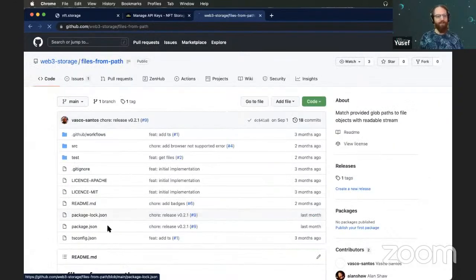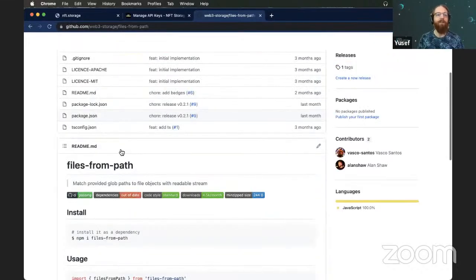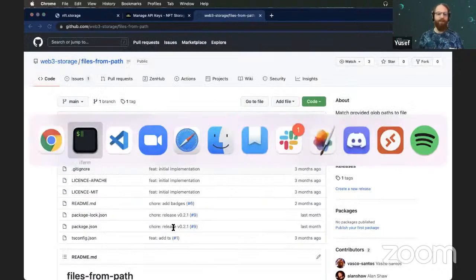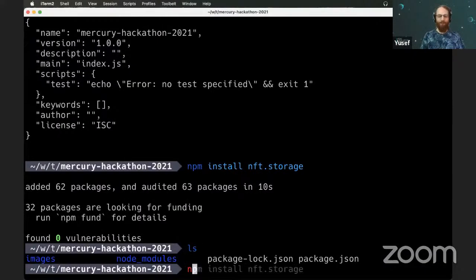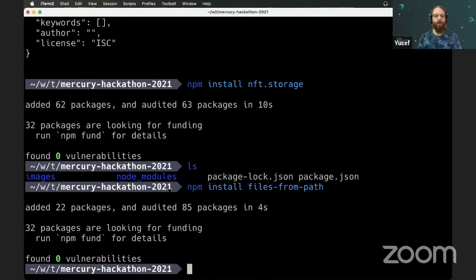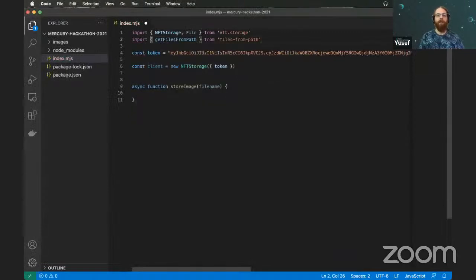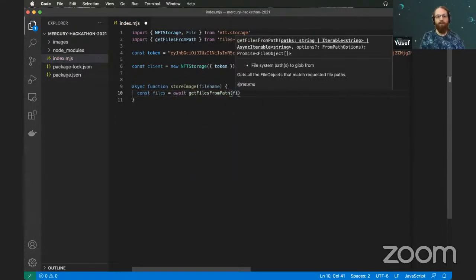There we go. This is just a little helper for reading from the file system into that file object format. So I'm going to install this as well. It's bundled in with Web3.Storage, but you have to bring it yourself for NFT.Storage. Files-from-path. So now I can say import getFilesFromPath from files-from-path. Now you give me the file name, and I can just say const files equals await getFilesFromPath(fileName).